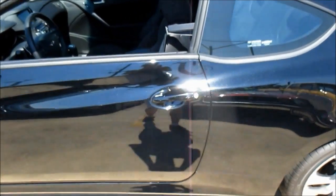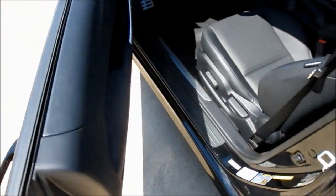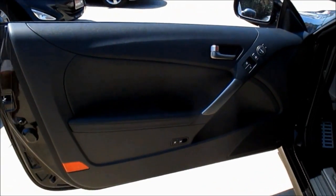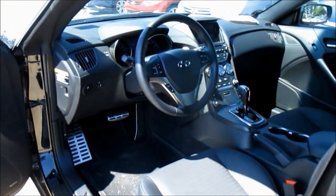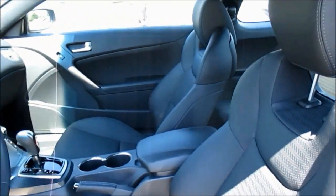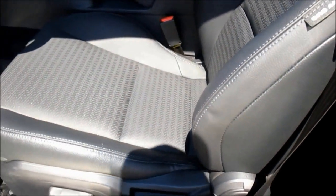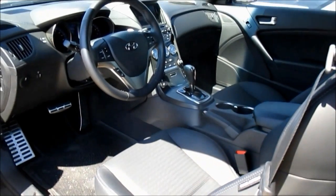And now that we've had a good look around the exterior of the 3.8 Genesis Coupe, let's take a better look at what changes have been made to the interior. As stated previously, our particular tester today is sporting the full black perforated leather interior. There are plentiful amounts of other colors for the Genesis Coupe's interior, including sort of a cinnamon brown, standard only on Grand Touring models, and also things like black, beige, and also red.